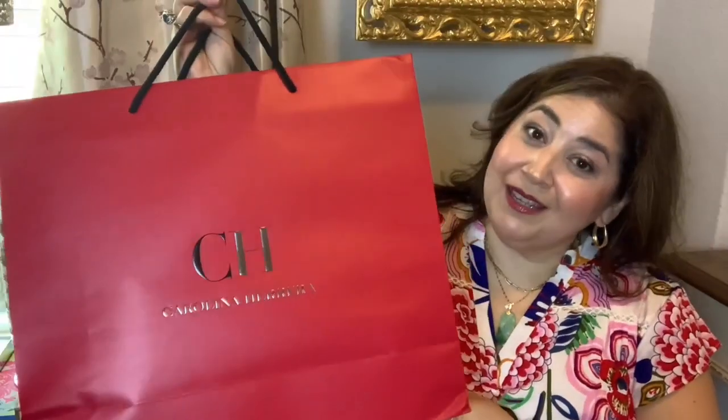And FYI, my handbag of the day is my beautiful little Speedy 25 in the nautical print. I love this one for summer.